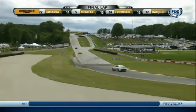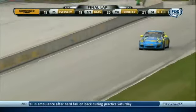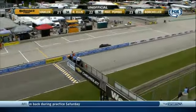Can he make it up the hill? He'll pull the gear lever. 3 seconds. One, two more times the distance. Only 3 seconds now to the car behind. Plum, he's to the top. He's in the right gear. He's to the checkered flag.